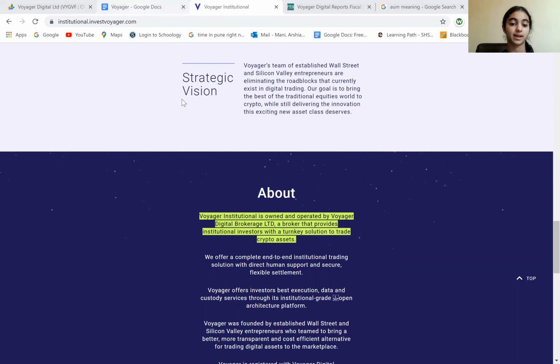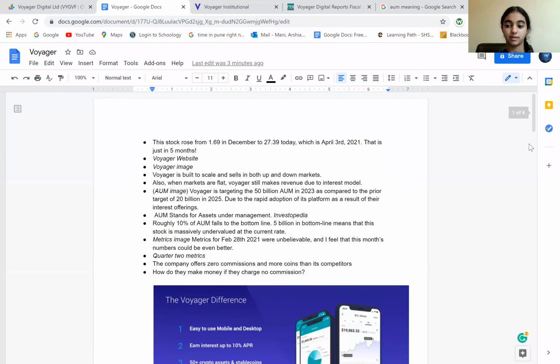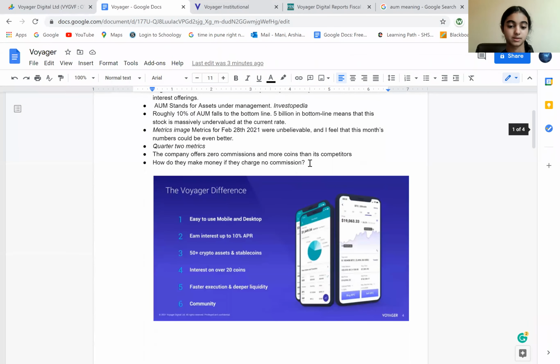Also, let's look at this. So the Voyager difference, they call it, on their website. I just took a screenshot of this and uploaded it because I thought it'd be easier. So number one, it's an easy to use mobile and desktop application. Number two, they let you earn interest up to 10% APR. They have 50 plus crypto assets and stablecoins. They have interest on over 20 coins. They have faster execution and deeper liquidity.